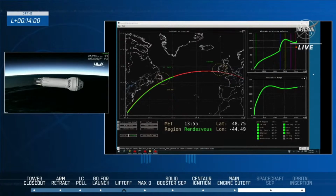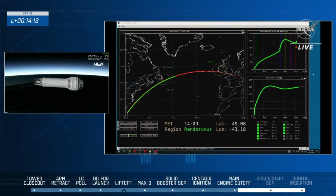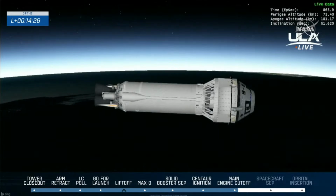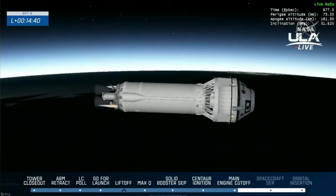Just under a minute now to go until the launch vehicle separation. The team here on the ground reporting that Starliner and Centaur are both ready for it, in the right orientation and on a stable trajectory. Thirty seconds to Starliner separation. Centaur is holding attitude for Starliner separation. 10 seconds to separation.